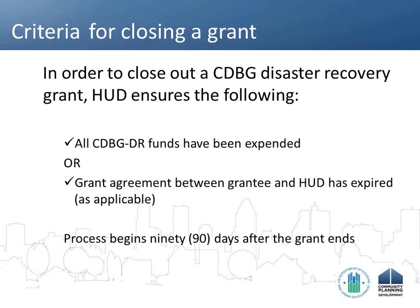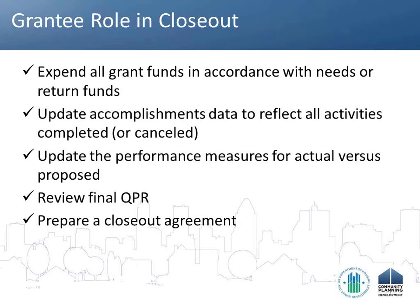The way this presentation is set up, it's the grantee's role, the role of the CPD specialist, the role of headquarters. So who I have here is Al Jones. He's with the State of Alabama, Department of Economic and Community Affairs, and he's going to walk you through the role of the grantee.